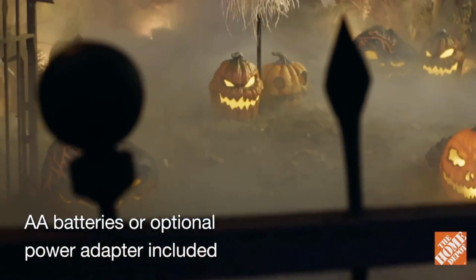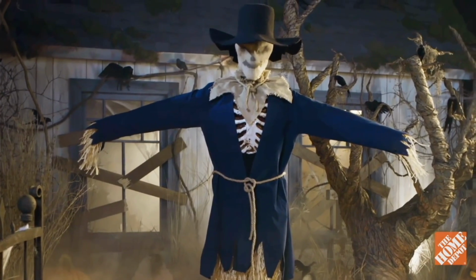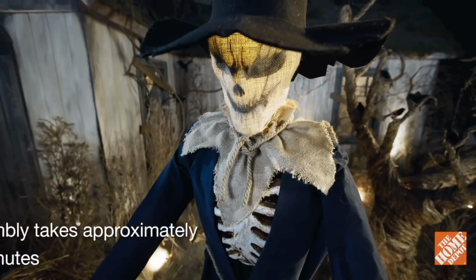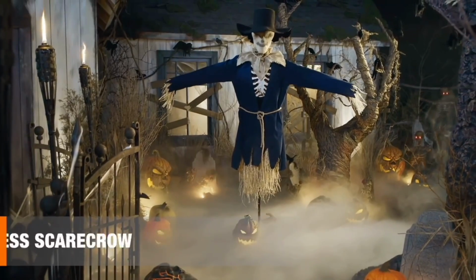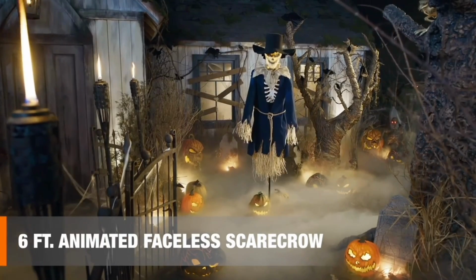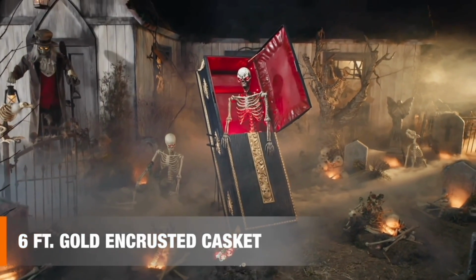4 AA batteries or an optional included power adapter is all it takes to bring this straw-stuffed psycho into action. Getting rid of the faceless scarecrow, well, that's another story. Ashes to ashes, dust to dust.